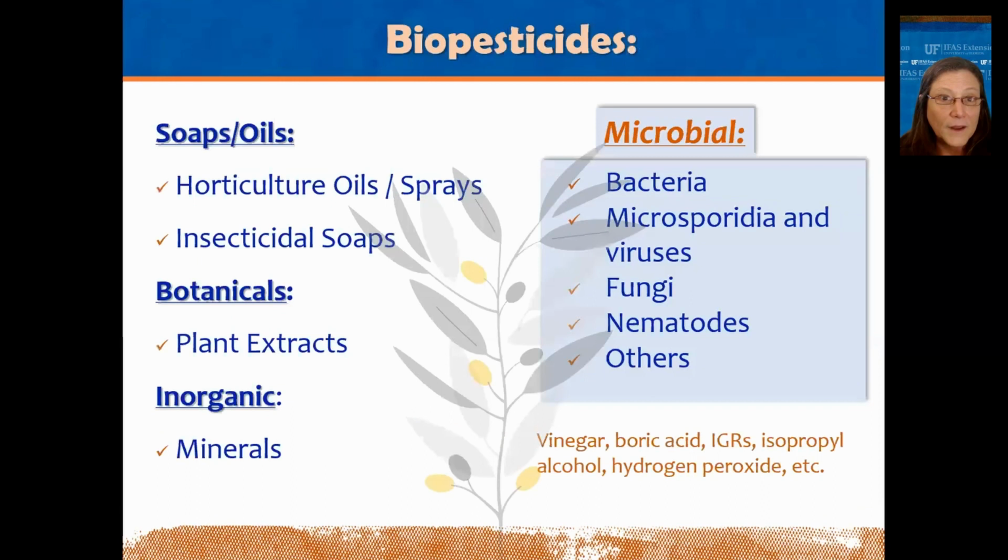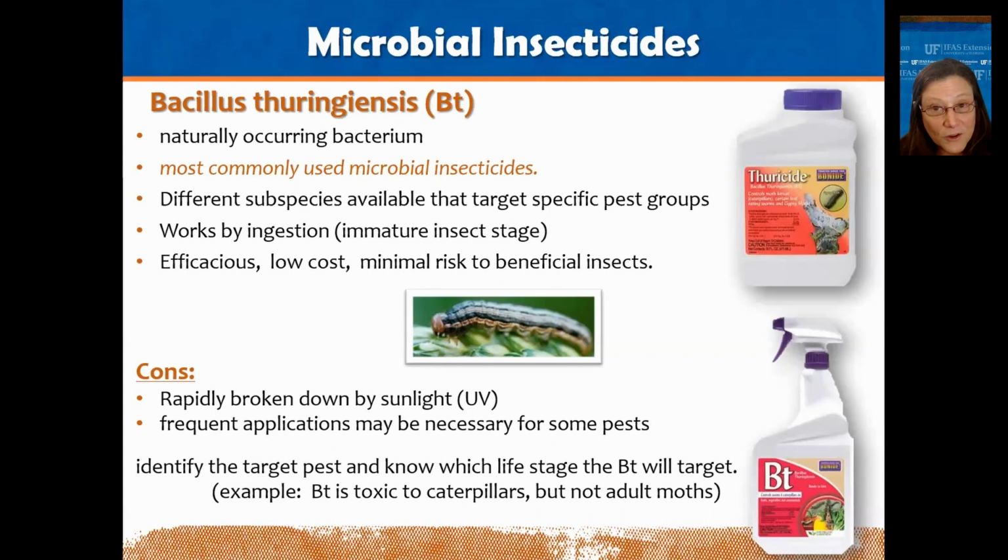Okay, so we've discussed the soaps and the oils, the botanicals and the inorganics. Let's go ahead and move on to the microbials. Now, the microbials, first we'll talk about BT, so Bacillus thuringiensis. I always get that wrong. So BT is a lot easier to say.